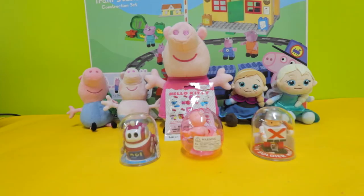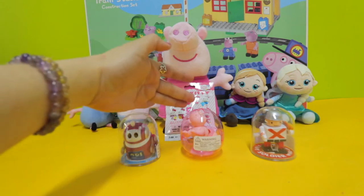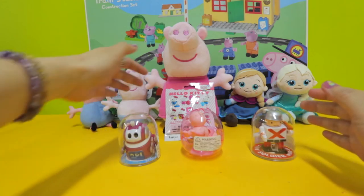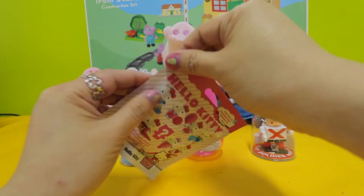Welcome to Toy Park. Today we're going to review 4 toys. Hello Kitty, Robot, Baby, and a Toy Soldier. Okay, I can't wait to open them up right now. So we start with Hello Kitty. Let's see what we have inside.